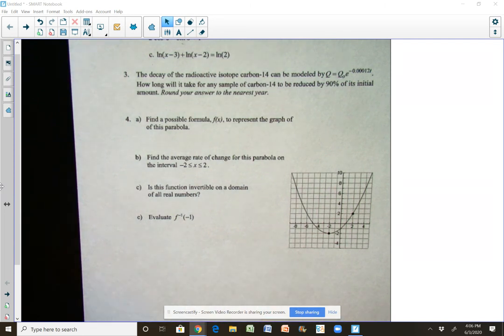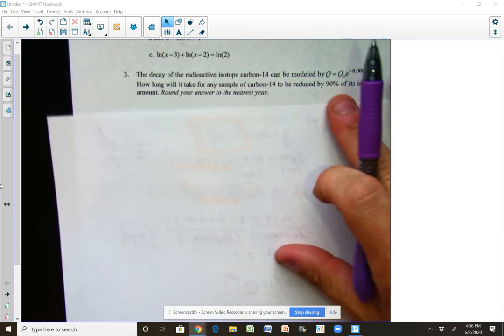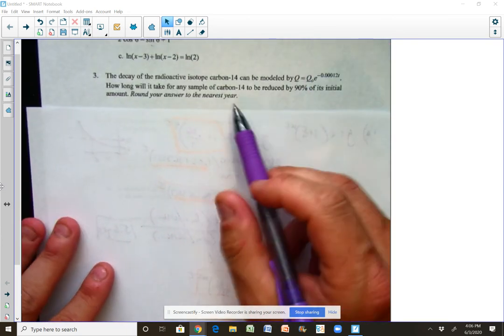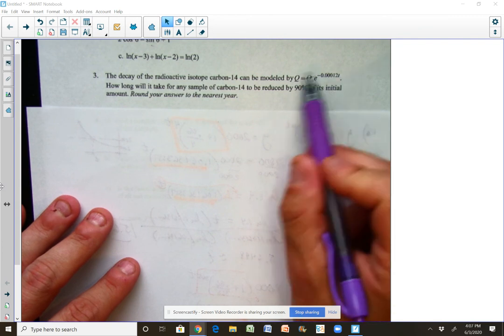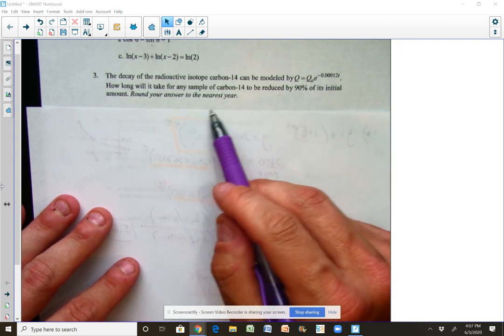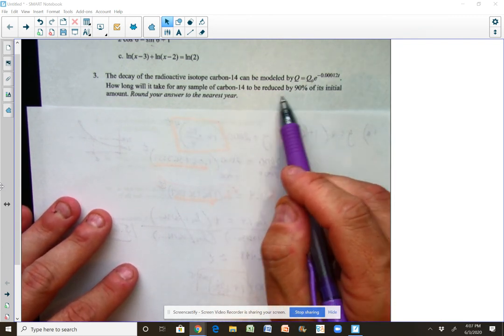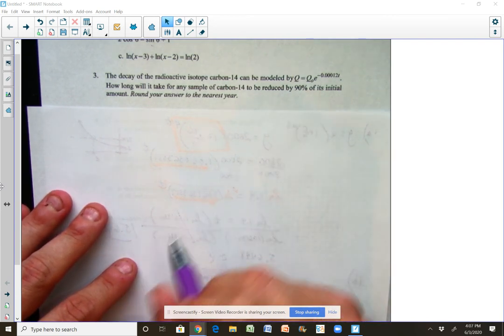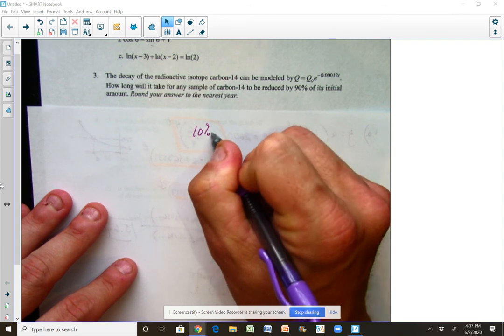And for number 3, that is another exponentials question, right? So this one's saying what happens based on this formula? How long would it take for this sample to be reduced by 90%? So if it's reduced by 90%, it means there's only 10% remaining.